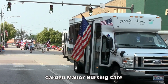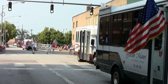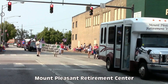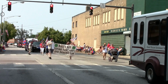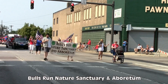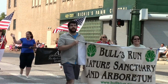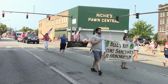And we have the Garden Manors Nursing Facility bus, and some of their residents. They always like to ride and wave. Mm-hmm. And then the retirement bus and their residents. Our nature sanctuary and arboretum. Somebody told me that used to be the old fresh air camp when I was growing up. It's where the kids went in the summertime, those who had breathing problems and so forth. Right. But that's gone now.